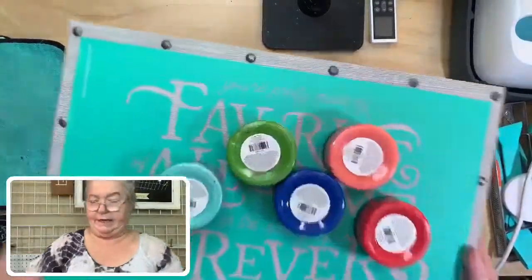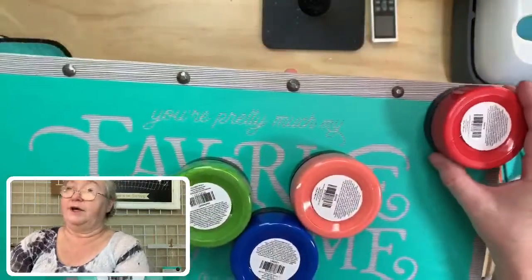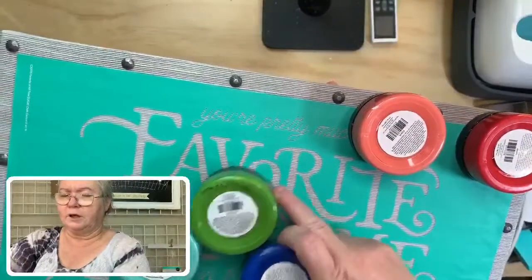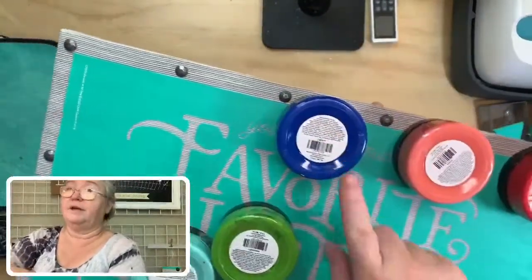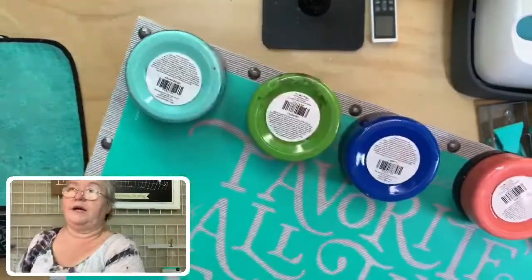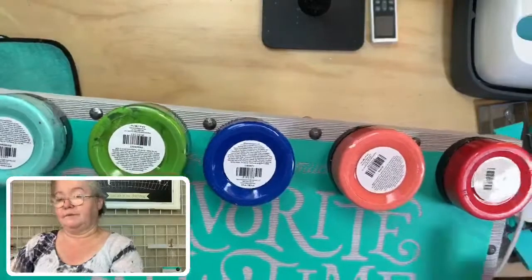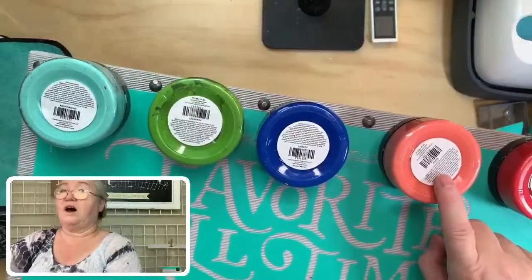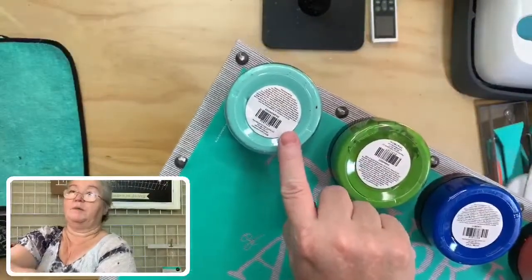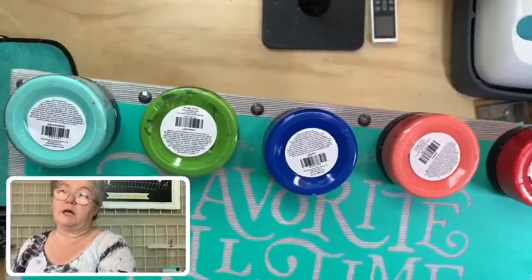Let me see if I can pick it up a little closer to the screen so you guys can see it. So here's poppy. Here's the couture coral. Actually, that's guava. Here's liberty. And this is parakeet. And this is aquamarine. Which color should I use? You guys pick for me. Poppy, guava, liberty, parakeet, or aquamarine. I have a feeling the aquamarine would fade in the gray of the burlap.